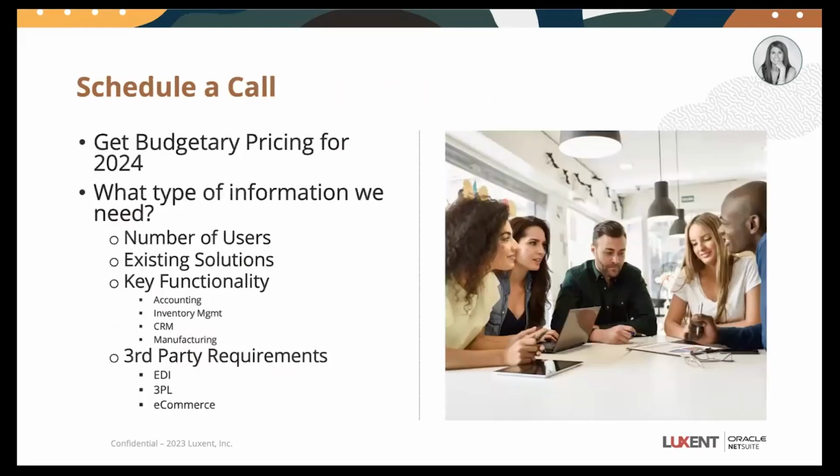You can call us for budgeting. We've been doing this webinar once a month, sometimes twice a month for the last few months. And please, in the chat, if you want to have a quick call on just getting 2024 budgeting, we can do that for you really quickly. We could set up a quick call within the next week or so, give you some numbers so you can get an idea, so you can see if you can consider it for next year.